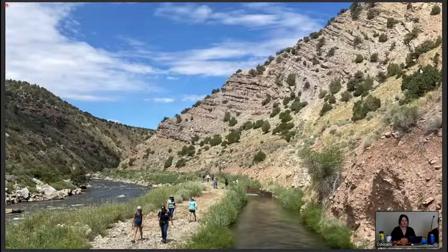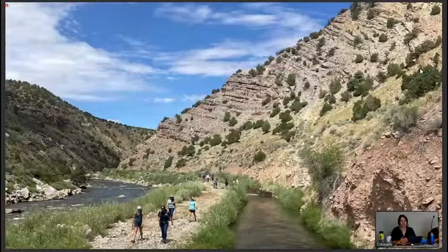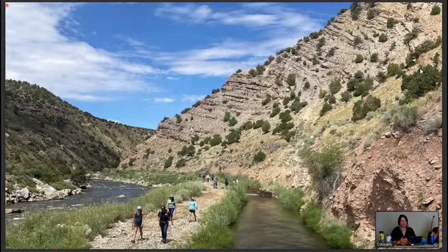And the Yampa is increasingly popular with boaters in this stretch because it's unpermitted. It's before Yampa Canyon, downstream of Craig, and that's brought some tourism to Moffat County just in and of itself, but that boater passage is an issue. So it opens up some additional parts of the Yampa that have primarily not been traveled all that often by boat. All right, so that's the Maybell Irrigation Ditch.